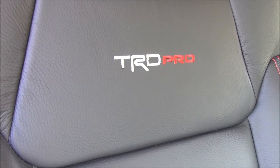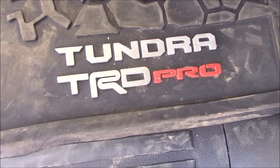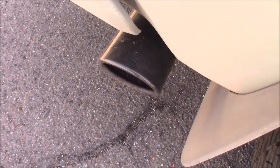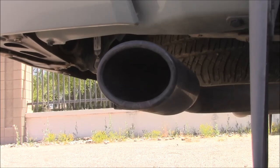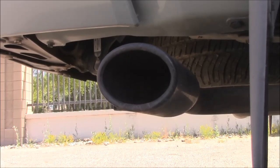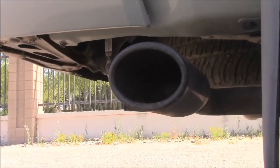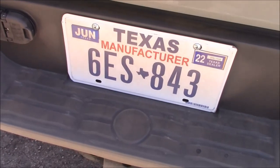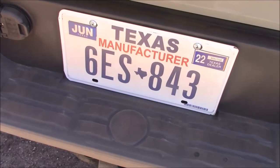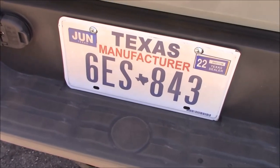TRD leather seats. TRD special floor mats. And TRD exhaust system. And they shipped it all the way from Texas, where it is made, by the way, by American workers, for those of you who only buy American products.